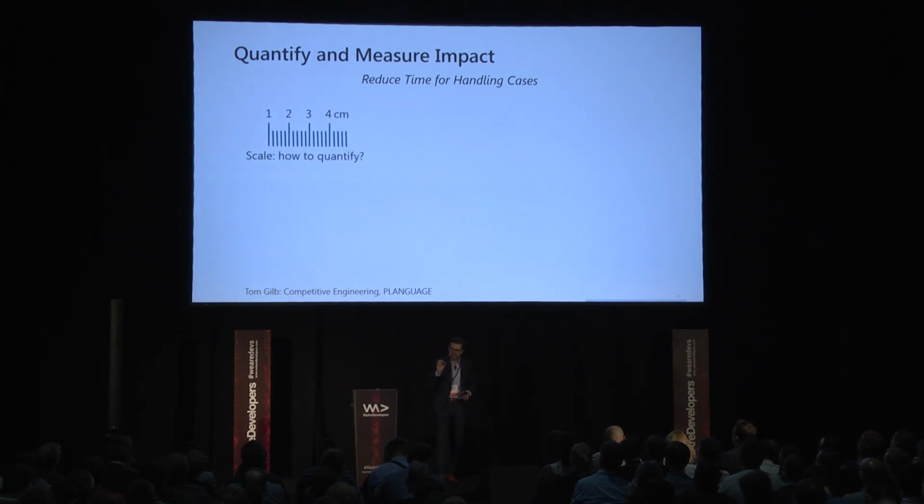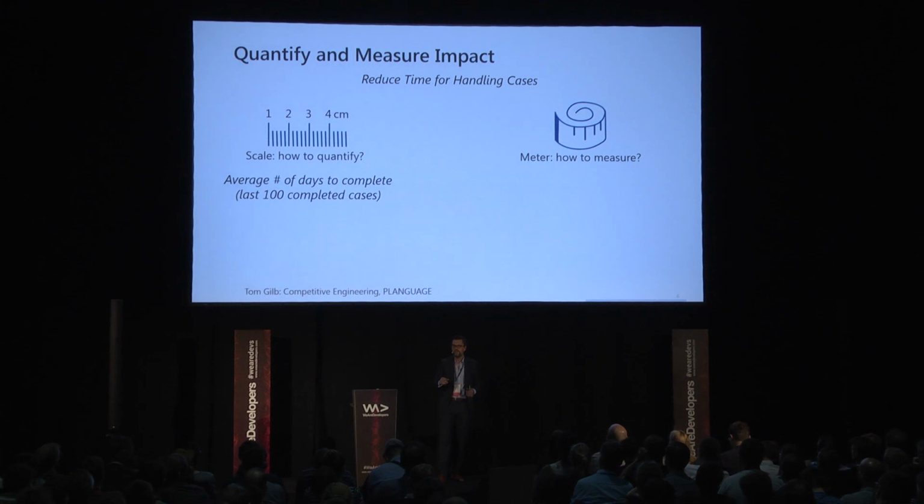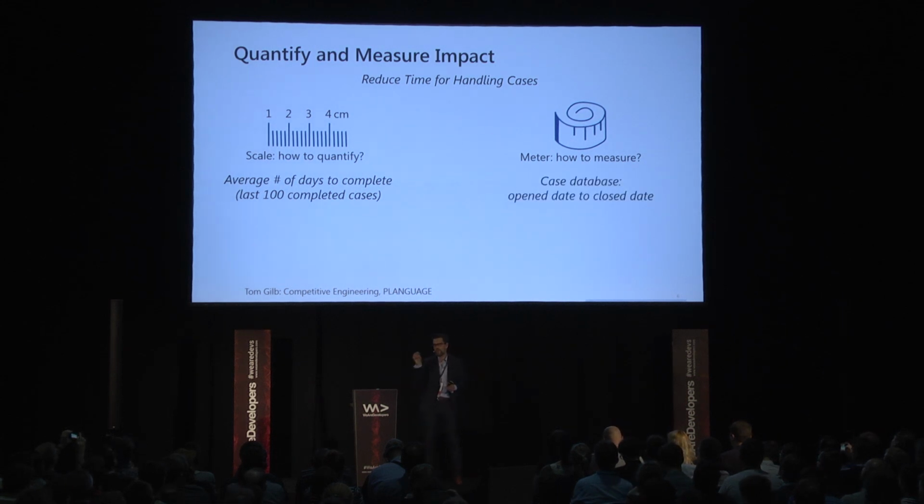Which means you define a scale. In this case, for example, if I want to see that cases got faster, I look at the number of days it takes on average to complete the case, to close the case, to settle it. The second thing you need is a meter that tells you how you can measure that this actually happens. This could be, for example, the database that tells you where the cases are with the open and close dates. So you have to find these kinds of measuring points as well, because just being able to express what you want to achieve and being able to quantify how you achieve it is not enough. You need to also be able to measure it.